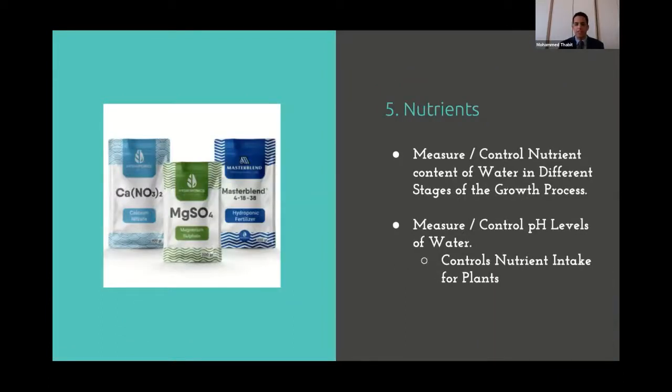The fifth and final system is the nutrients, where we measure and control the nutrient content of the water in different stages of the growth process. And we do that by using electrical conductivity to measure the nutrients. We need different amounts of nutrients in different stages of the growth process. So a plant in a seedling stage would require a different amount of nutrients than a plant in the flowering stage. And we also control and measure the pH levels of the water, which is important because it affects the nutrient intake for the plants.